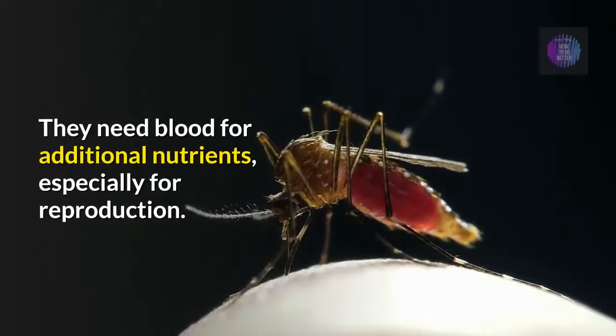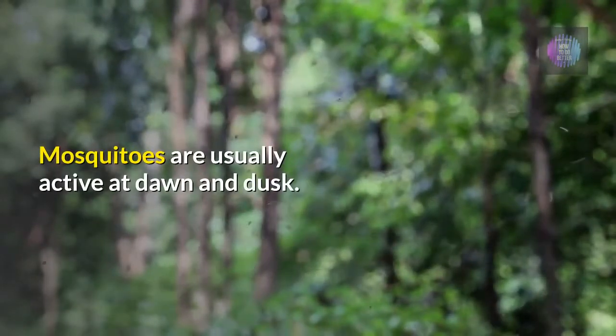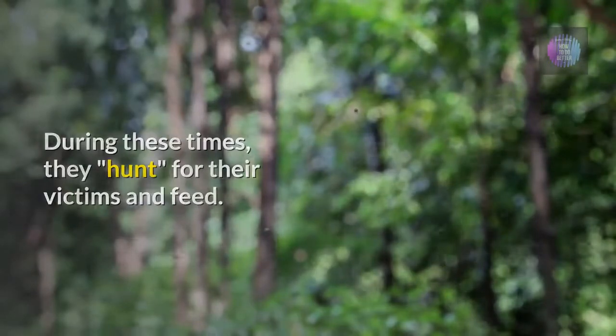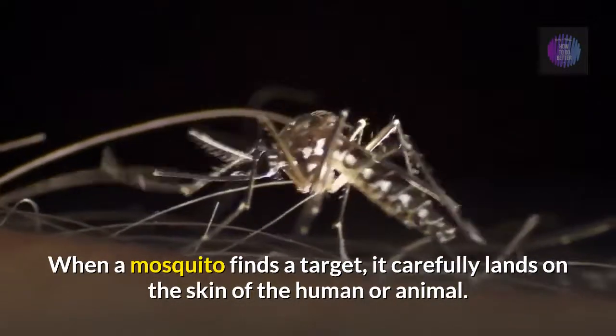They need blood for additional nutrients, especially for reproduction. Mosquitoes are usually active at dawn and dusk. During these times, they hunt for their victims and feed. When a mosquito finds a target, it carefully lands on the skin of the human or animal.